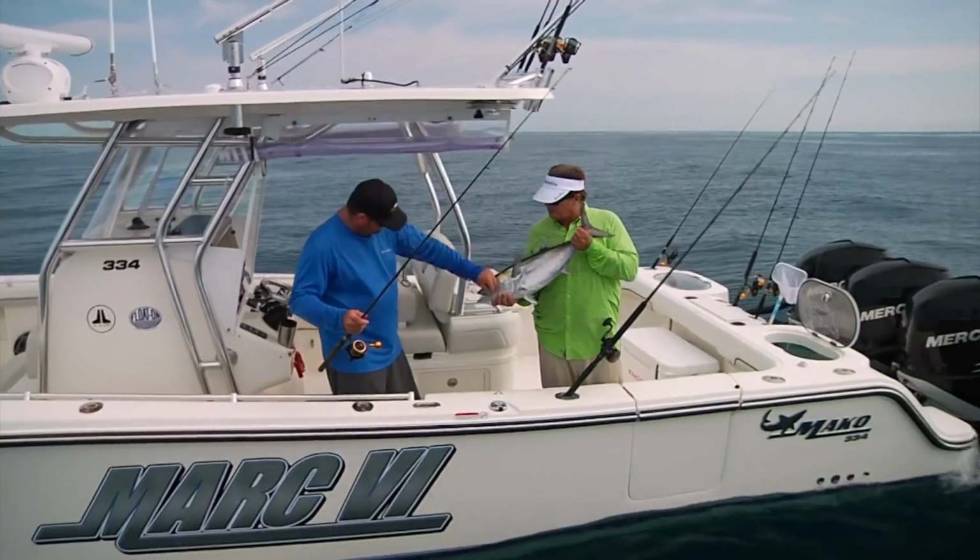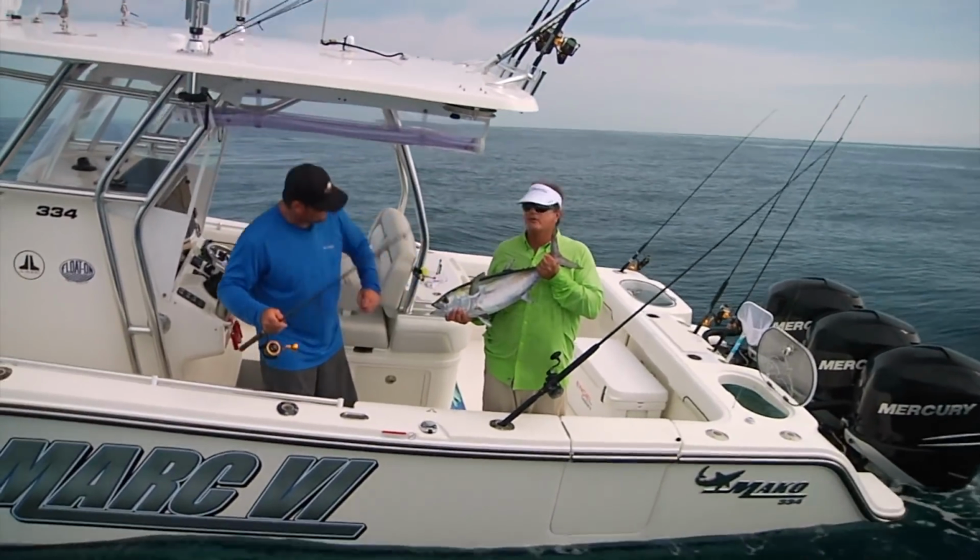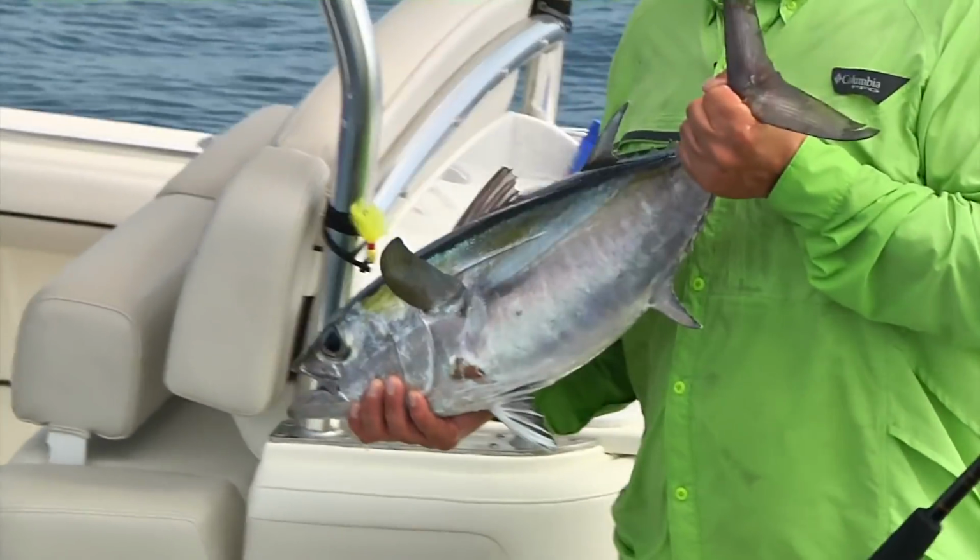You wanna unhook that? That circle hook is out of there. I'll let this fish go. Perfect. Teasing him. Other than this, he's coming home for dinner.